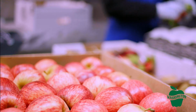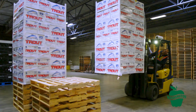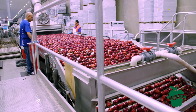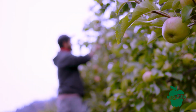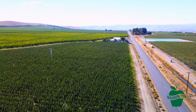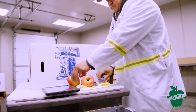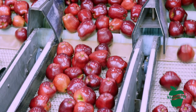As Washington apples make their way to your marketplace, our growers, packers, and shippers follow strict guidelines and regulations to ensure that every apple is a quality apple. Every commercial orchard in Washington state is subject to the Food Safety and Modernization Act. Food safety is taken very seriously by our industry, and there are multiple checkpoints within the growing, packing, and shipping process that evaluate our apples for high standards.